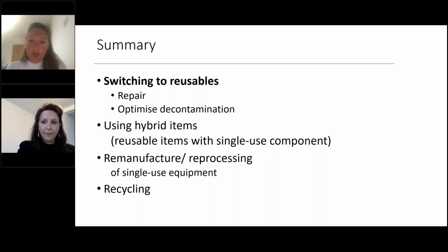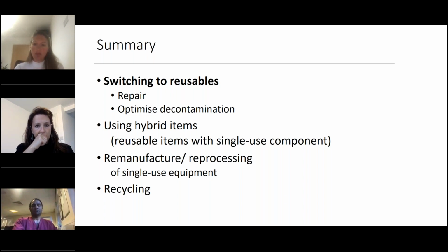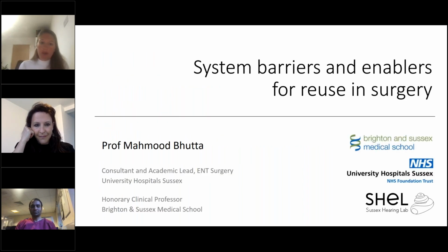And where reusables are unfeasible, it's also then possible to consider hybrid items which are predominantly reusable, and where that then fails and we're stuck with single use, we need to be exploring options for remanufacture and reprocessing. And finally, where all else fails, then we need to be looking at recycling. So now I'll pass you over to Mood, who'll be discussing the opportunities and some of those barriers to actually switching from single use to reusables.